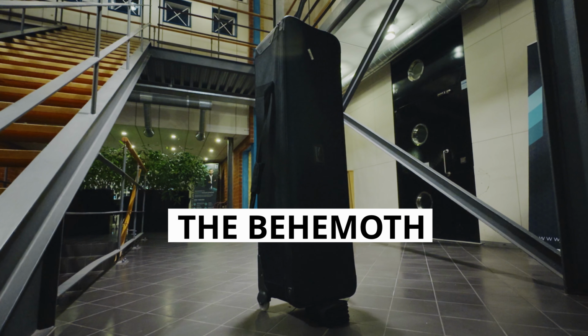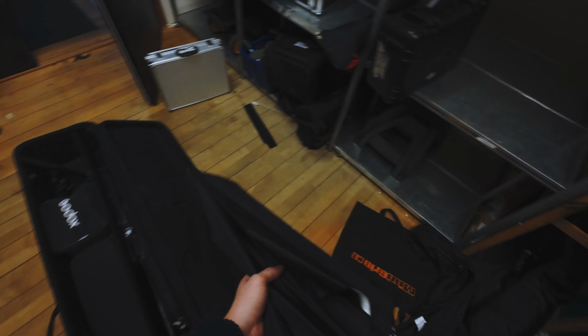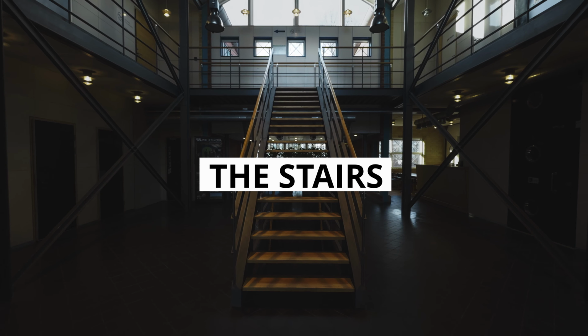So now mission accomplished, right? I could finally fit almost everything inside of this case. C-stands, poles, flags, scrims, lighting fixtures, panels, clamps, and a tiny tiny real estate. So now everything in my life was fine and dandy until I met the worst enemy of this case. The stairs.